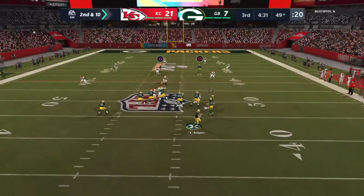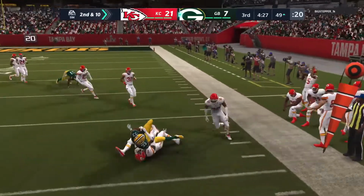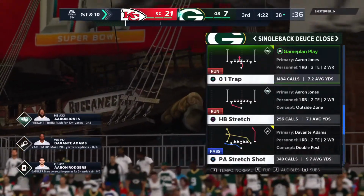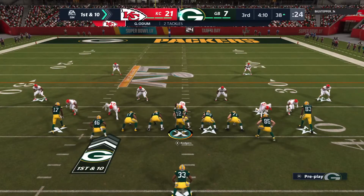On play action. Now Rodgers gets this to his running back, Aaron Jones. And they'll get him down as he's inside the 40. 11 yards there, first down. 1st and 10 at the 38-yard line.